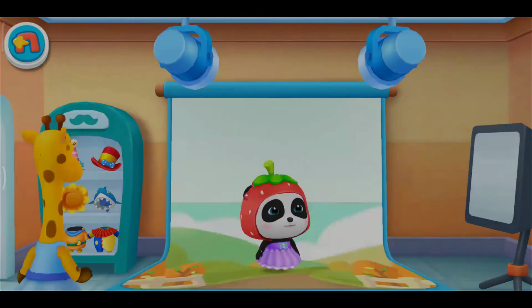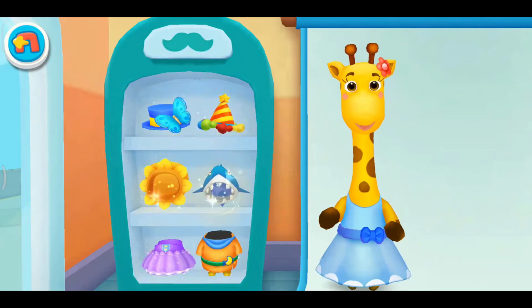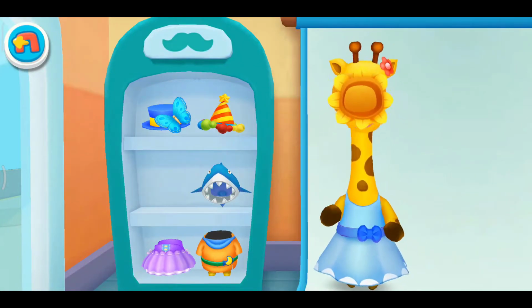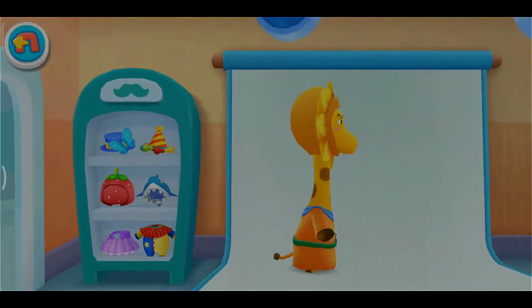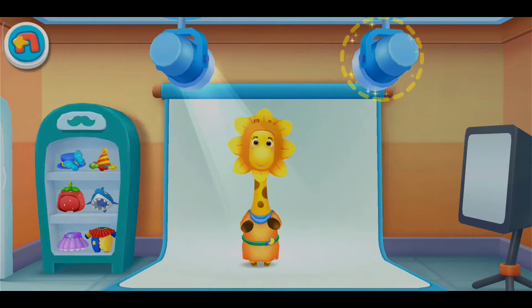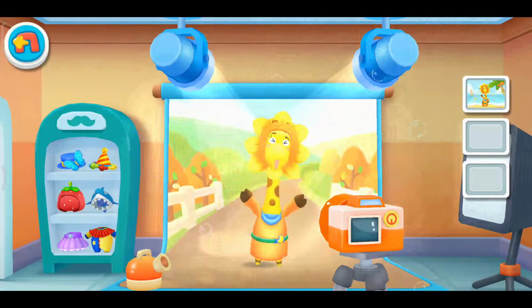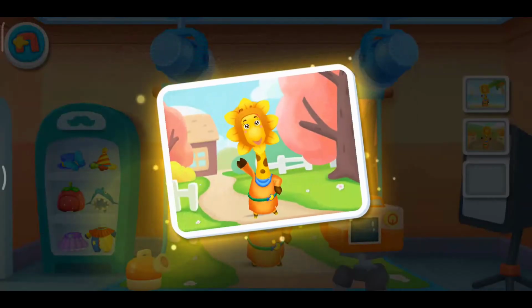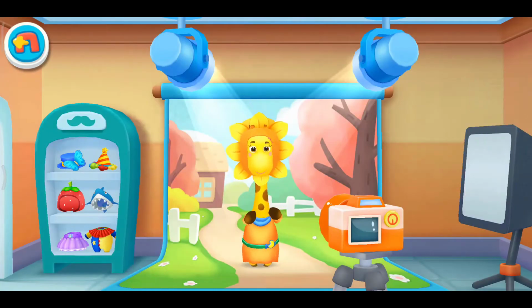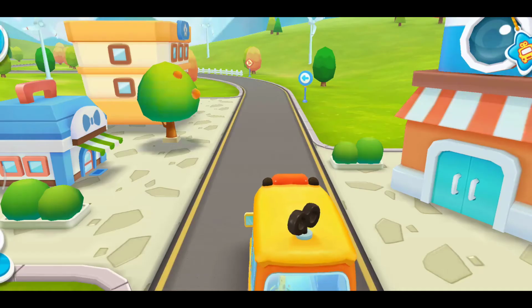Thanks! So many pretty clothes! What should I wear? On the light, please. What a great photo! Thank you! We finished our photo shoot! Let's go!